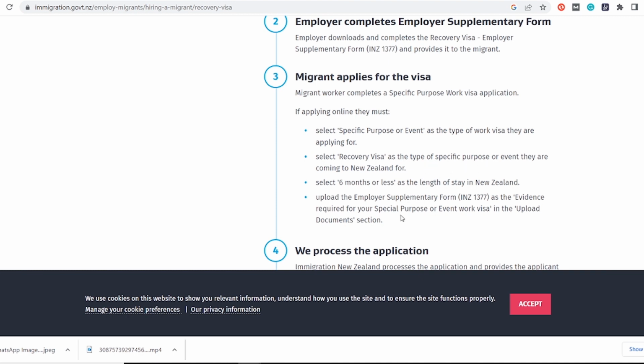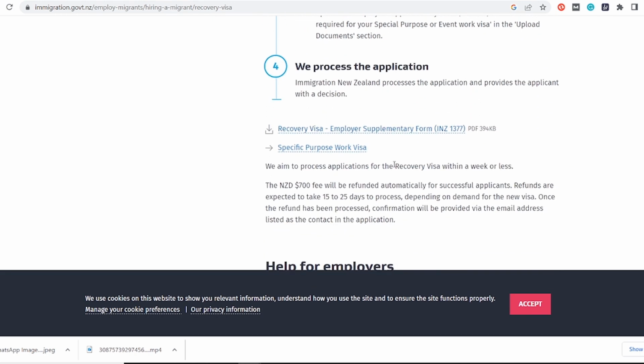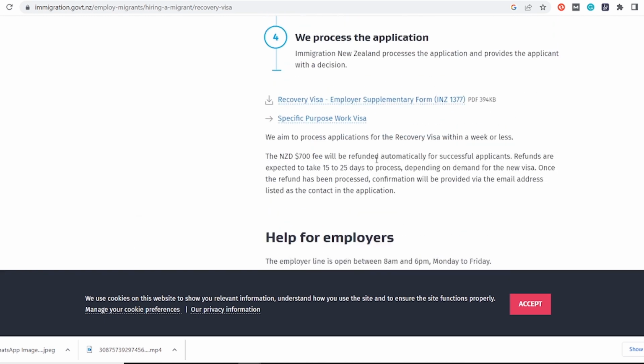Then you select 6 months or less as the length of stay in New Zealand, and you upload the employer supplementary form as well as the required evidence. If you come down, this is where you apply for the visa. This is the supplementary form that your employer must fill in on your behalf, and this is the specific purpose work visa, and the 700 fee will be refunded to you after your application is successful.